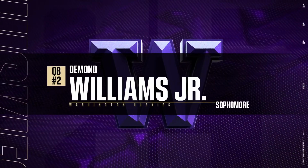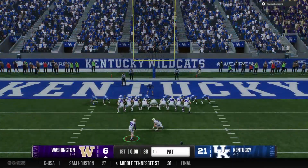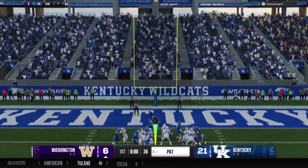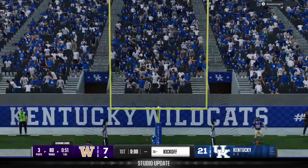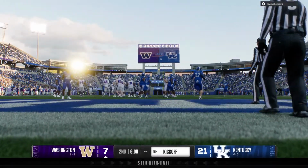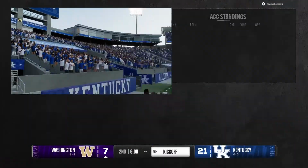Defensive coordinators, that's why nobody wants to play defense anymore or coach defense. You want to be on the offensive side of the football because otherwise you got to defend weapons like these that are just weapons of mass destruction. And after the extra point, they're now down 21-7. That makes the score Kentucky 21, Washington 7.